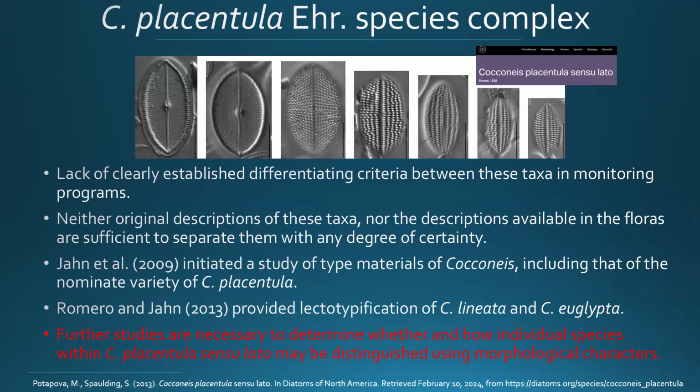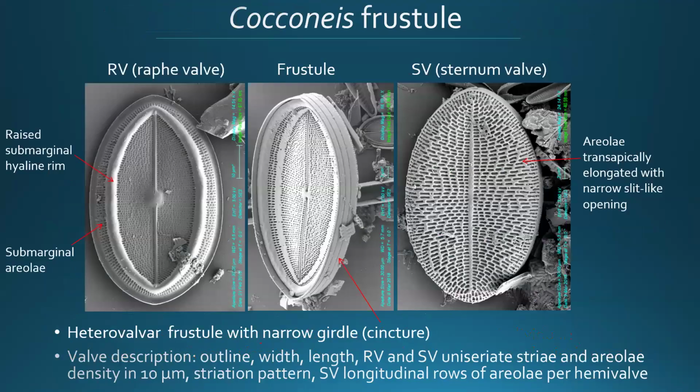But still, further studies are necessary to determine whether and how individual species within this complex may be distinguished using morphological characters. And this is where my work is starting. Here I'm going to introduce a little bit of terminology. As we all know, Cocconeis is a heterovalvar genus.